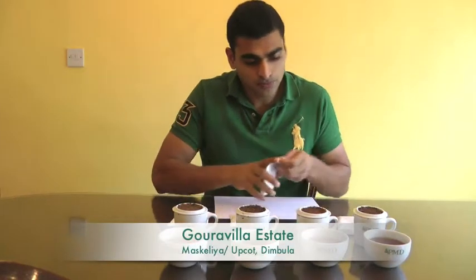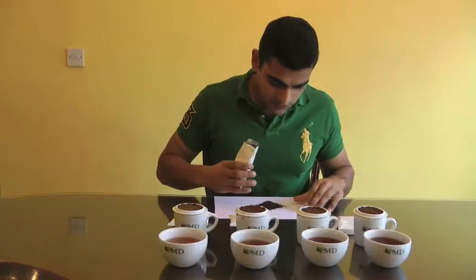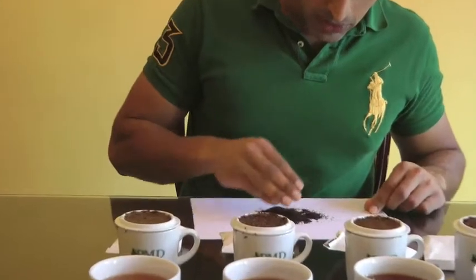So the first tea that I've got from Moray to review is from Gouravilla Estate, and the other one I've got is from Moray. So let's start off with the Gouravilla first. Now, looking at the leaf, it's a beautiful black leaf. It's true to grade BOP.